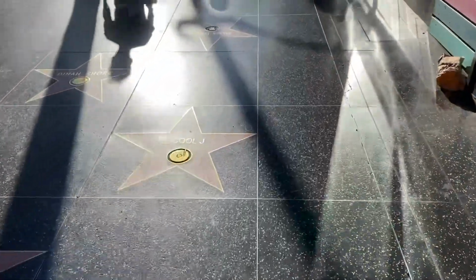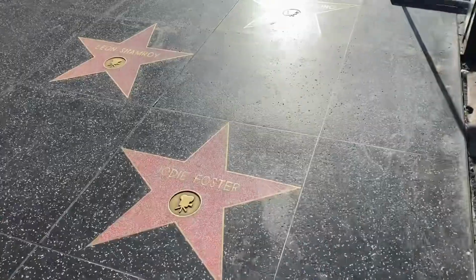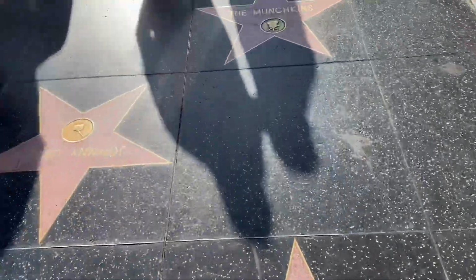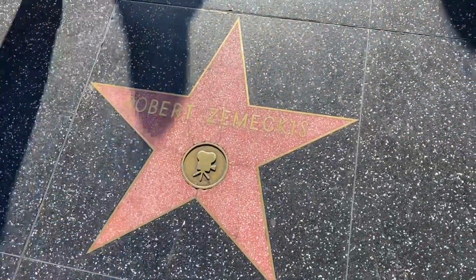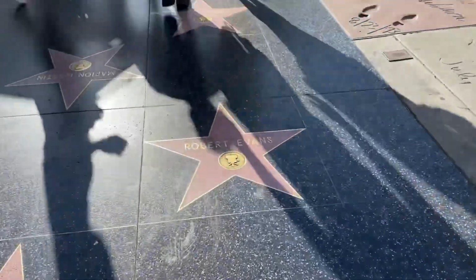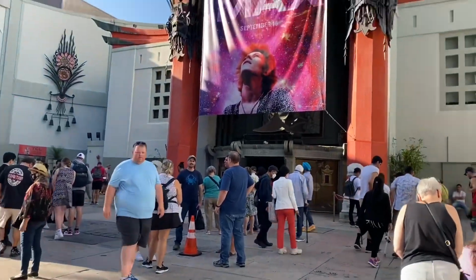So we're making our way down the Hollywood Walk of Fame, where all the tourists are, all the stars, all the scammers, all the stars for the people. Hey look, Robert Zemeckis. Thanks for the movies, dude. And that leads us to what used to be the Mann's Chinese Theater. Now it's something else.